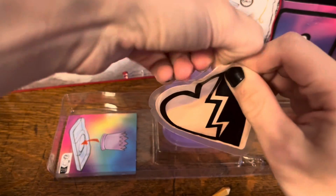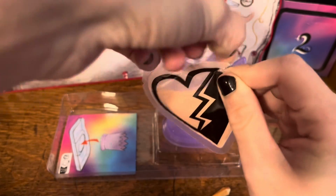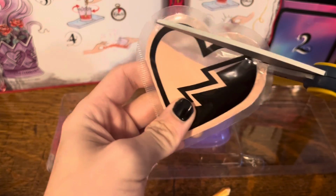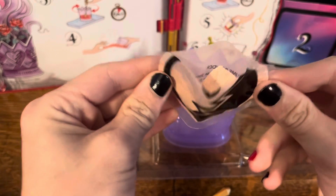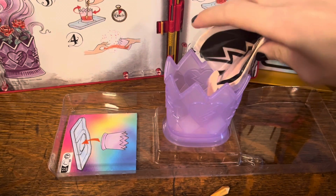So we tear. Oh, that's so annoying. It's the stretchy plastic, so it's not gonna tear nicely. So we're just gonna use some scissors and cut that part off so we can get into the powder and pour it in here.